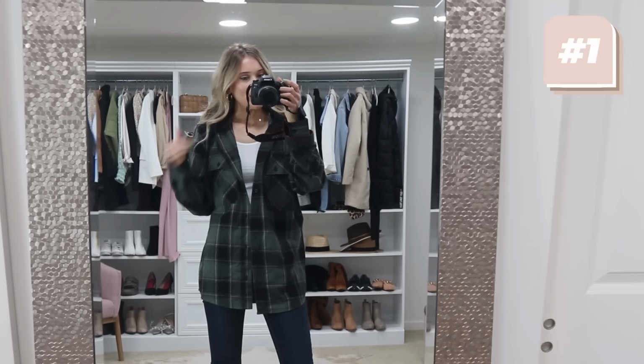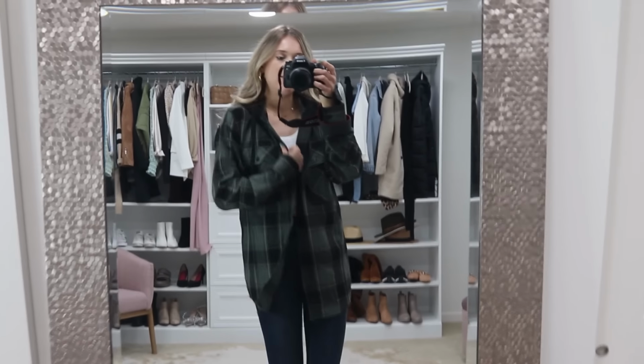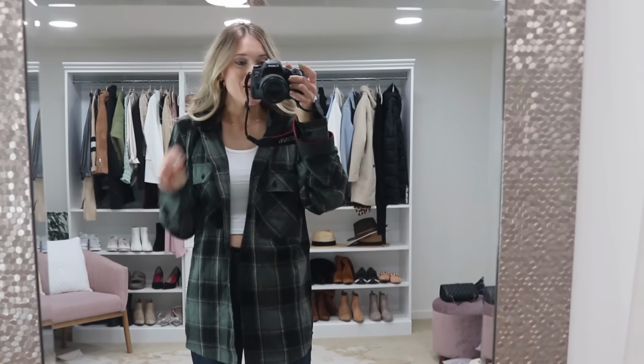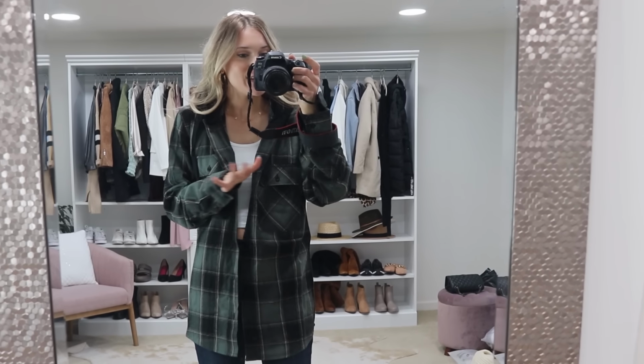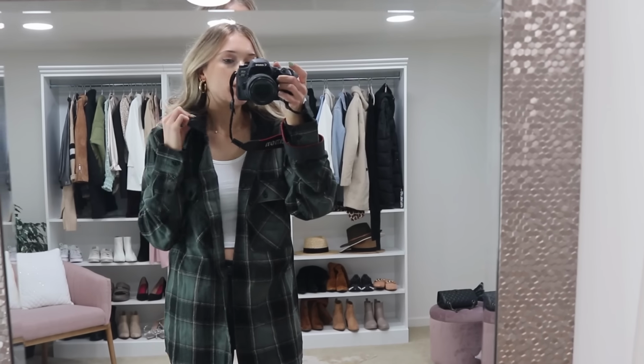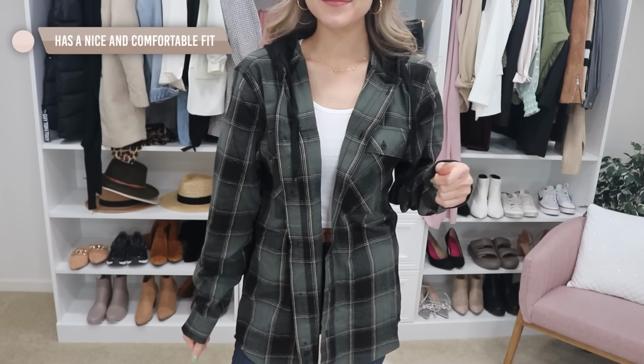So I got word that the Walmart men's flannels were amazing. So I found this one. It's just under $20. Oh my goodness. Go add this to your cart right now. This is going to be like a fall winter closet staple. So I love this like so much more than the women's because of the fit. It's really nice and long. Also, this has a hood.